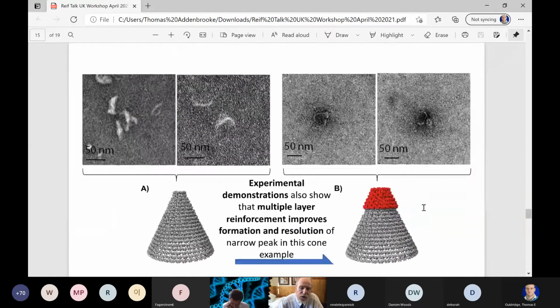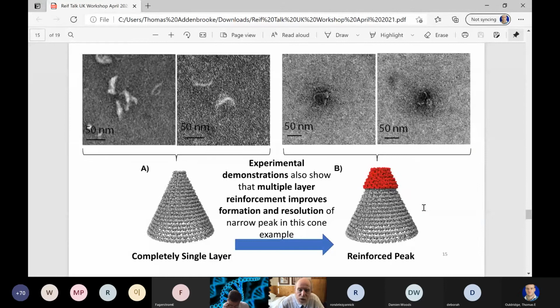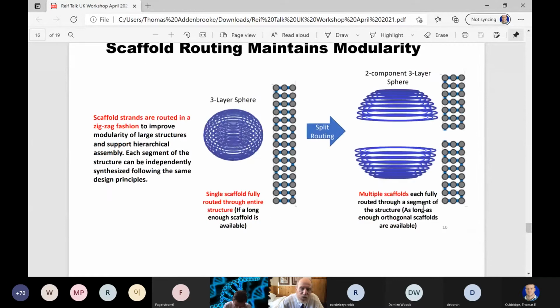So going to the next slide, this is an image of an experiment on a cone where we've managed to reinforce the top section by having a further layer, and we were able to demonstrate that experimentally stabilize the upper section of the cone. And the next section is the use of a special zigzag layout of the scaffold strands to increase modularity. So the zigzag idea allows you to split up the scaffold into multiple scaffolds if you're running out of scaffold length.